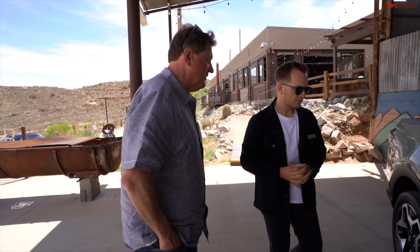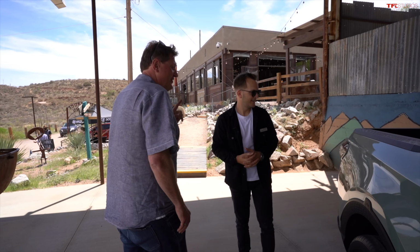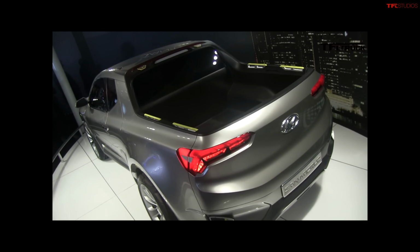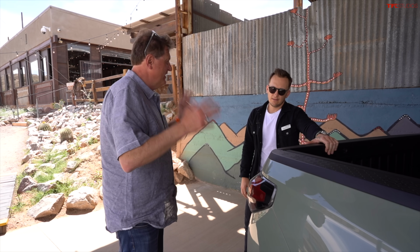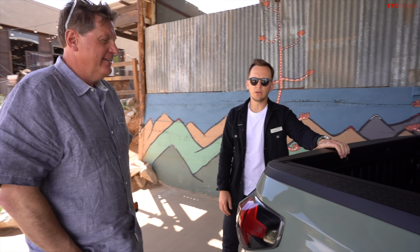So I was talking to your boss, Chris, right? Yeah. And he reminded me of something that I had almost forgotten when it first came out in Detroit. It had this funky sliding drawer, where you could actually extend the tailgate. Did you ever actually think about building that, or was that a concept to get attention? No, there were a lot of different bed innovations that we looked into.